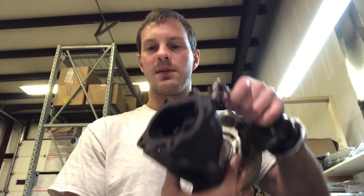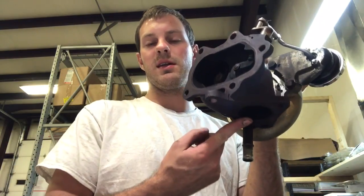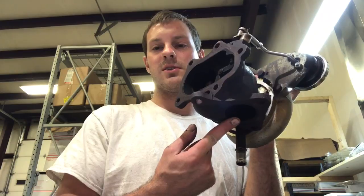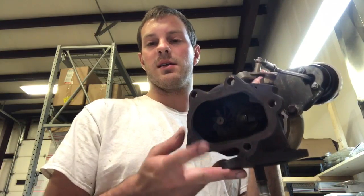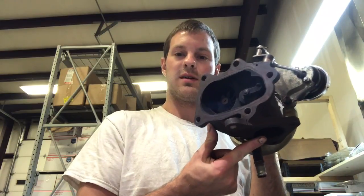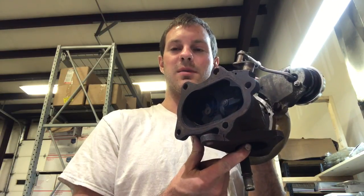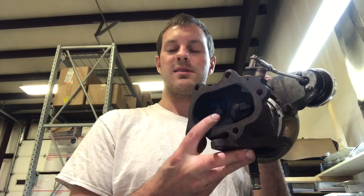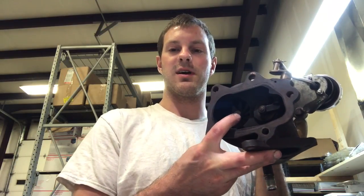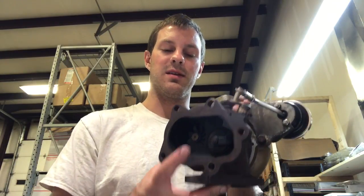The way to determine that is to remove the turbocharger and look at the inlet of the turbocharger and see if there's oil here, and also look at the outlet to see if there's oil here. If there's no oil here, that usually eliminates the possibility of oil burning from the engine side and means that's coming from the turbocharger side here, which you need to determine why it's coming out the exhaust side.